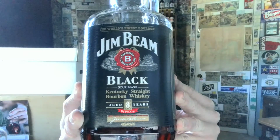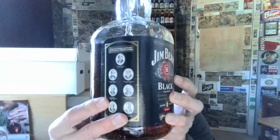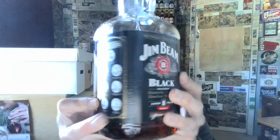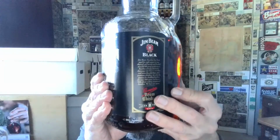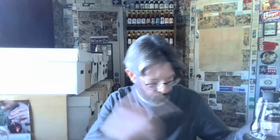Kentucky Straight Bourbon Whiskey, also sour mash, introduced in 1992, but discontinued in 2015 and replaced with a new Jim Beam Black Extra Age, not sour mash, which I do intend to buy at one point in the future. We don't know when in the future. Here's a big handle bottle, got it for $32.99. Still available. Not still made, hasn't been made for 8 years, going on 9 years, but it is still available.